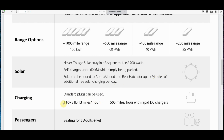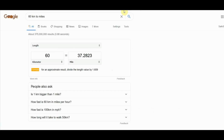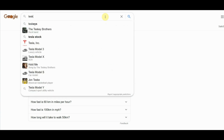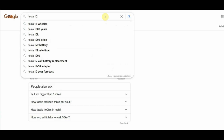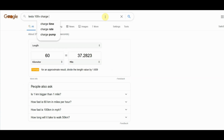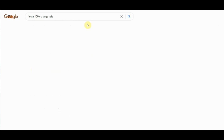So let's take a look at charging. Okay, so it looks like they can charge in a standard 110 volt outlet, and that'll give you 13 miles per hour. That's crazy. I think Tesla, let's see what you would get off of a 110 volt per hour on a Tesla. Tesla 110 volt charge rate, let's call it.